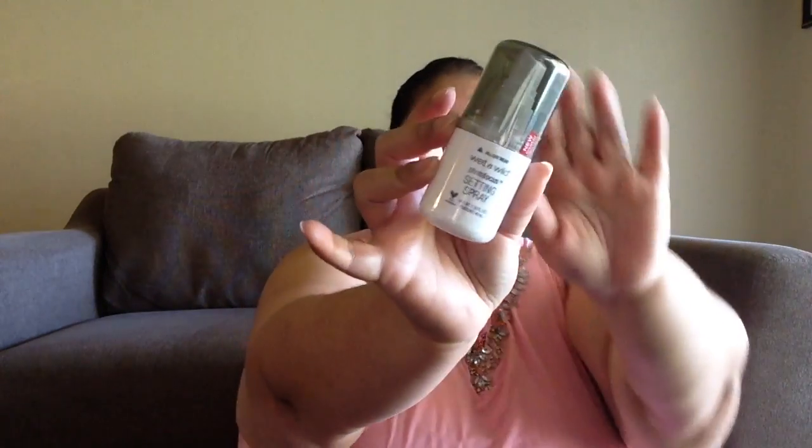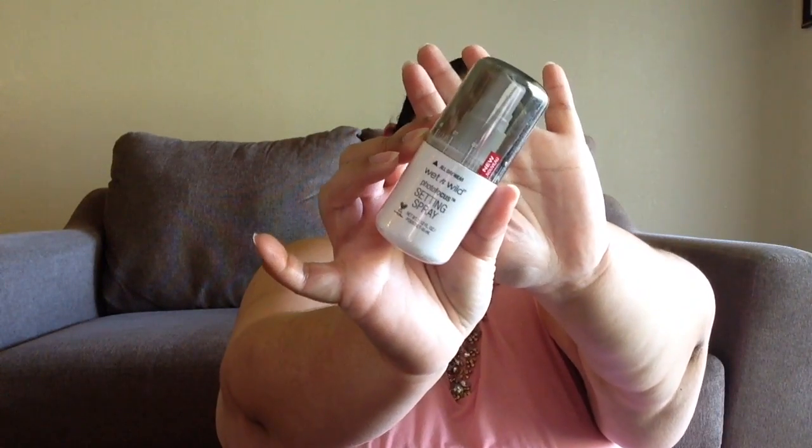Okay, the other thing I picked up is something I already use, but I'm running out, and it is again from the Wet n Wild Photo Focus line, and it's their setting spray. You guys, I swear by this. It is so hot here in Arizona, and this does help my makeup stay in place and last throughout the day. And we're talking 110, 113, 114 degree weather. So this works. I love that. And since I was running out, I went ahead and picked up another one.